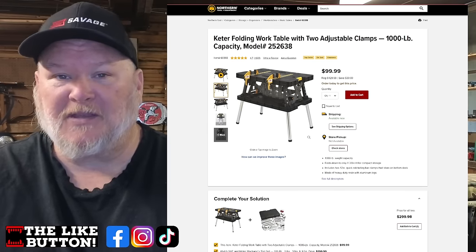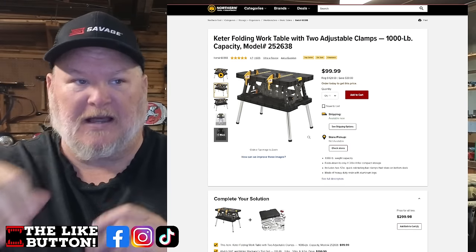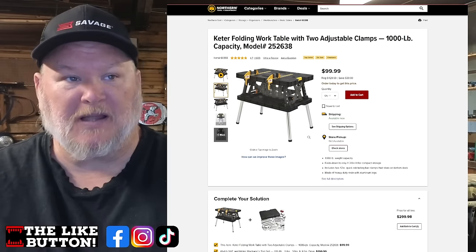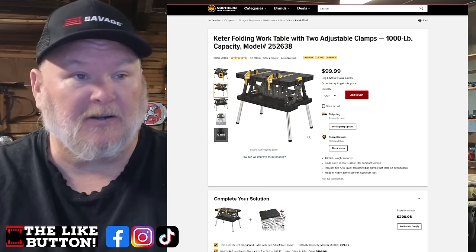If anything, I thought they could have used a few more pass-throughs for the clamps, those two slots you see in the top there where you can put the clamp through to clamp things down. I would have liked some parallel ones to that, or I should say perpendicular.